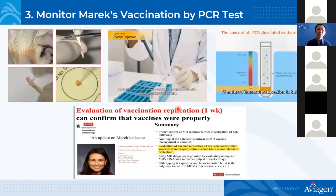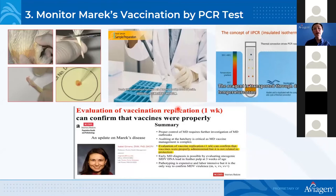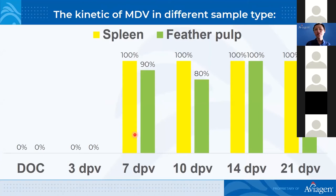Now we need to shift our paradigm. In the past, we always thought Marek's vaccination was difficult to monitor. You only see the clinical signs when the flock is getting to laying stage. That is not totally right, because you can actually monitor the vaccine take by feather pulp collection and performing a PCR. In this paper written by Isabel Jimeno, she demonstrated that 1 week after vaccination, you will find positive detections in the individual bird. But from my own experience here, normally you need about 10 to 14 days when you pull the feather pulp, and you need to test it individually. Don't mix with other birds. One bird, one PCR test. You can go for 5 to 10 PCR tests. That will be a good representative for the whole flock.